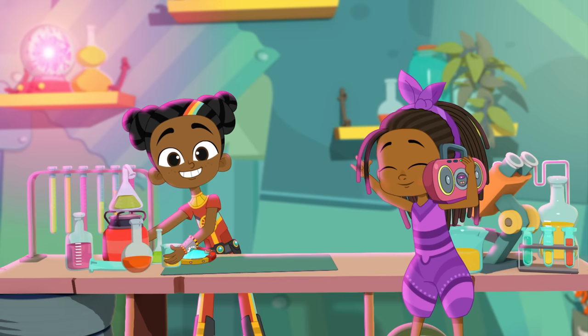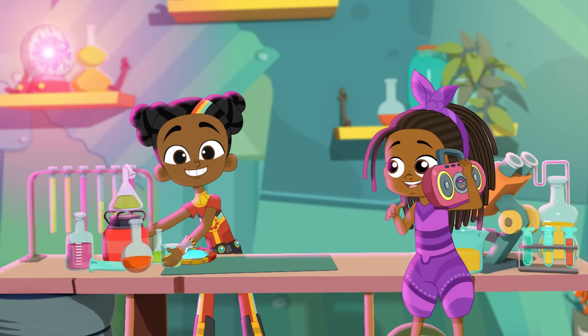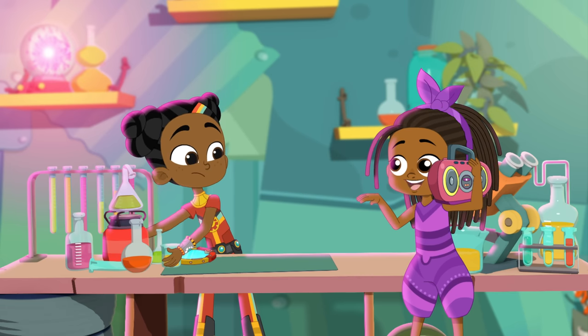It creates vibration in the surroundings. As the source vibrates, the vibrations spread out away from the source at the speed of sound. No need to shout, Sema.